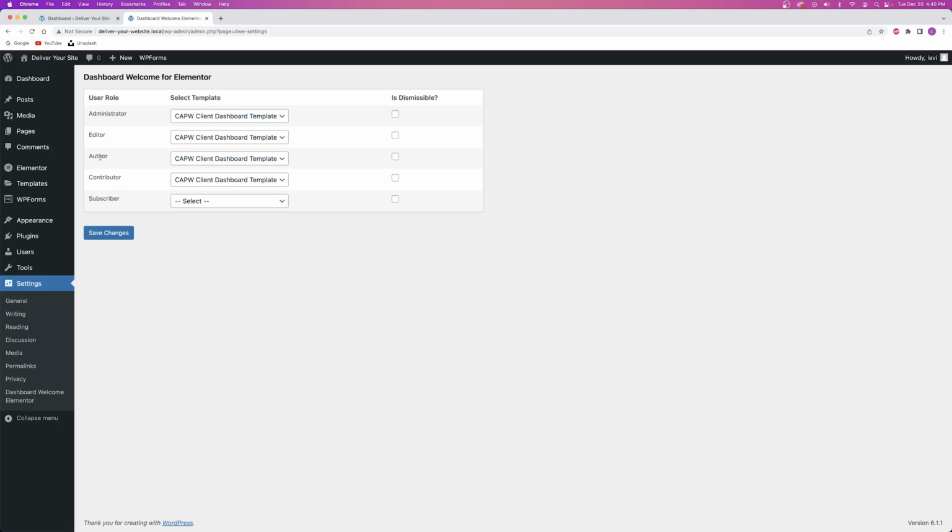And you guys can check out different roles on WordPress. You guys can do your own research there. I would recommend just having it available for everyone so that everyone can see it. We'll click on Save Changes.